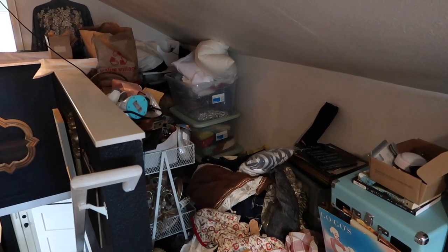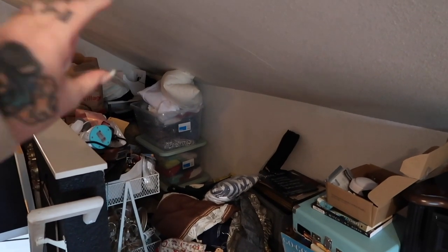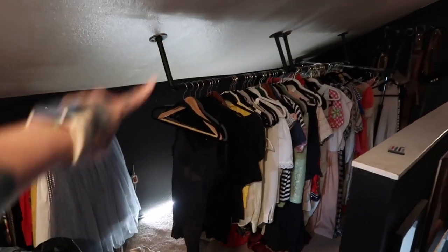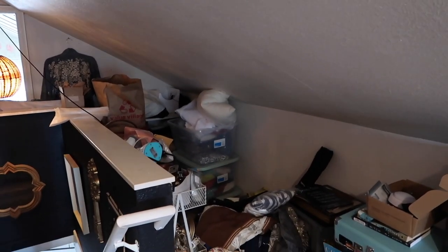So this is what we're gonna work on today, clearing this area. I would like to completely clear it so that I could do racks here, because see how this side has these racks and this strip light? I want to do the exact same thing on this side and then line all of my coats up and my sweaters to do some fun stuff with.